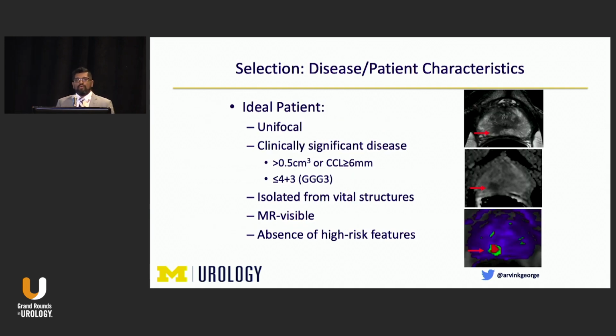So what is the idea? What's the perfect patient for ablation? Now the criteria can be a little bit broader than this, but in general, if I want to pick the perfect patient, I want it to be unifocal. I really want that to be a potential benefit to the patient. So like Dr. Eastham, I try to avoid treating low-risk disease, and at the current time, I avoid treating high-risk disease outside of a clinical trial because I feel that more aggressive cancer needs a more aggressive treatment.